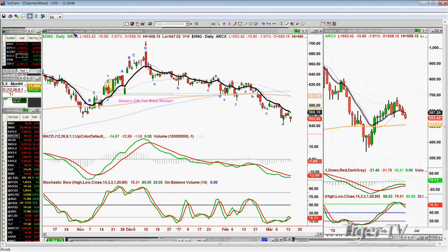Okay, so we're looking at the XNG, which is the natural gas index, trading at 553, down 10.